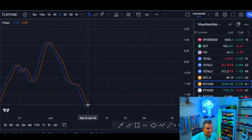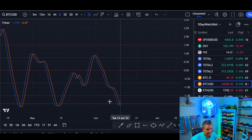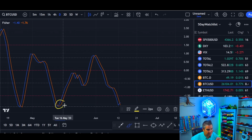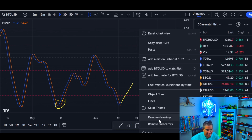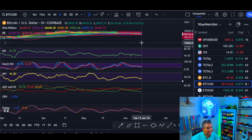Trigger buy so far, but you really want to wait for both of them to start moving parallel to each other, kind of like this. This is what we're looking for. We're looking for early movements of that, and then back to the upside is likely, not just for the next day or two, probably for a couple of weeks. So that's what we're watching for.